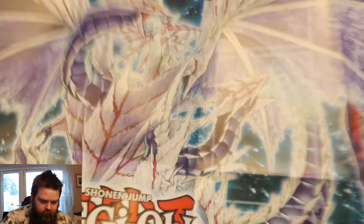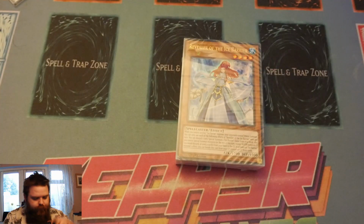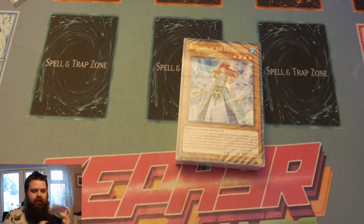You've got the brand new triple-headed Trish there, and then you've got Gungnir right down there. And then you've got tips and tricks, so talking about Rise of the Duelist, Blazing Vortex, Phantom Rage, a couple of little combos that you can do as well. These are always helpful for those that get into the deck.